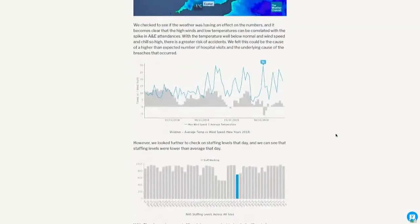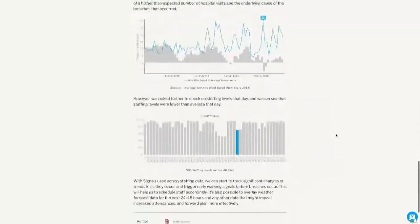Although what we might want to do is also have a look at another data set to see if we can correlate that, because if we have more extreme weather, we have more patients through the door, more breaches, maybe we need to review how we are staffing that. Are we staffing appropriately for the increased numbers? So what we've done again is gone and built a quick report with our staffing data. We've brought that into our signal and into our story. We can see that we had slightly lower levels of staffing for this particular period. That's the one highlighted in the blue.